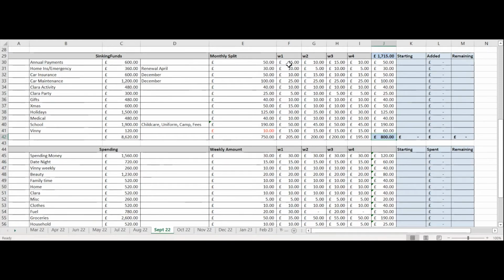What this also tells me is how much money I put as a total for each of the pots for each of the weeks. So this obviously comes to £205. This comes to £200. This comes to £200. And week 4, all of the pots come to £195. So that is simply how I do it. This is how I calculate my sinking funds.